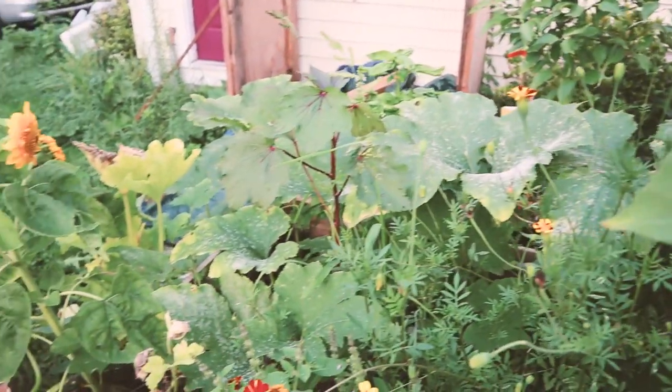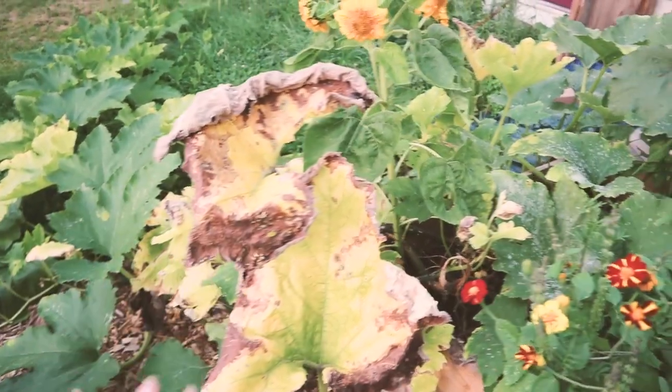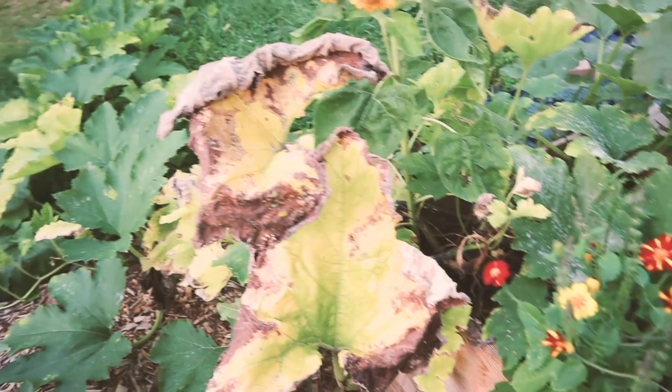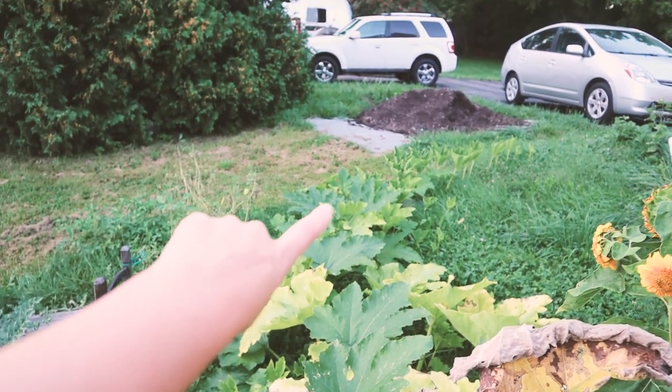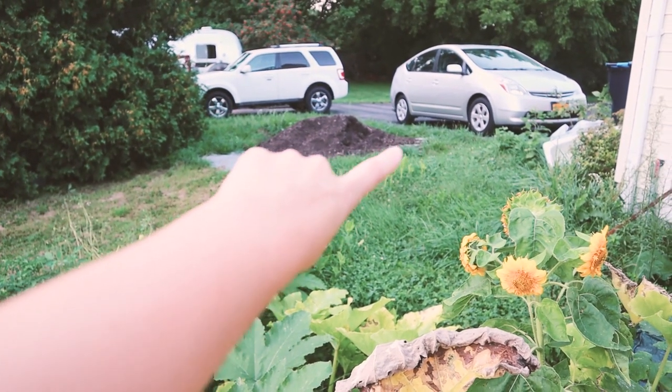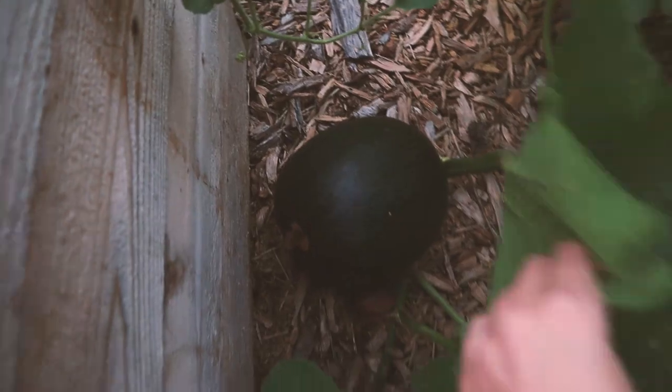You have a squash plant that has gone rogue. Let's see. I mean, don't look at these leaves. Those look very sad. I can actually cut those off and throw those away. But this pumpkin is all the way over there. And there are some nice-sized fruits on here, too.